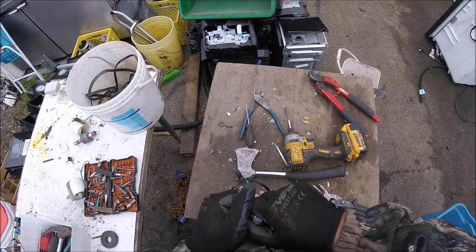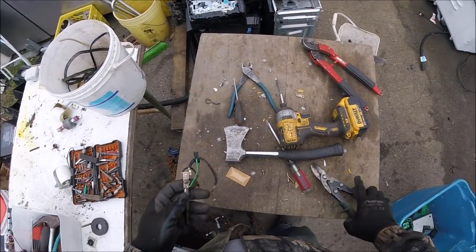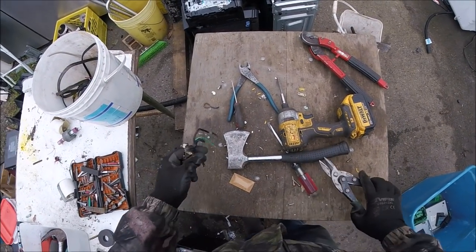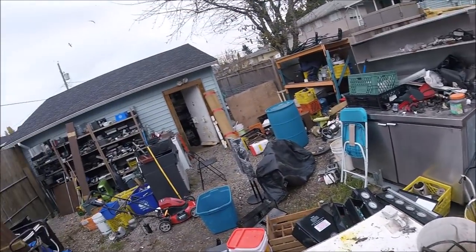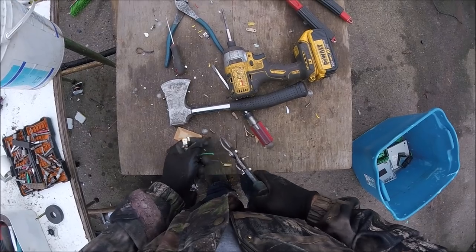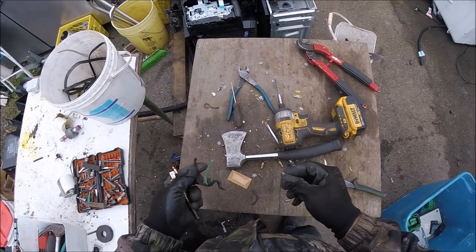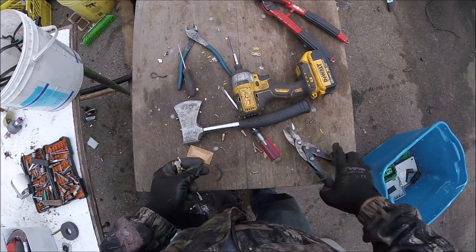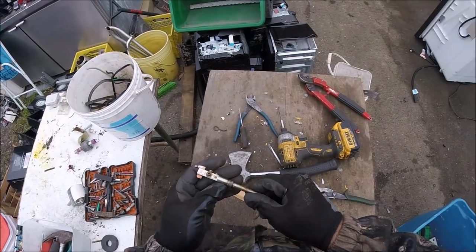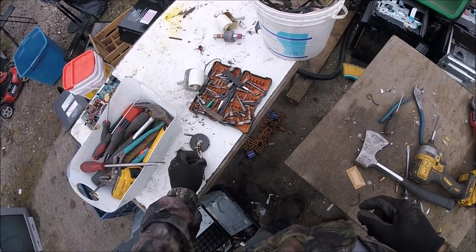Okay, so we got a switch. It's off. So actually, okay, right there, a couple wires. That's brass right there. It's even a light there. It's a couple of bare wires and a resistor. So this thing here is going to be a mixture of metals.